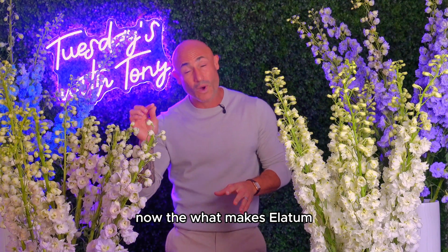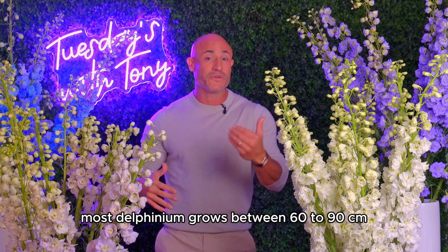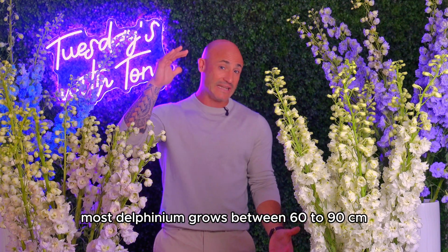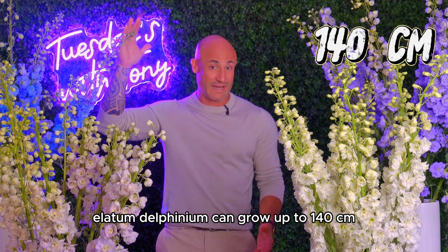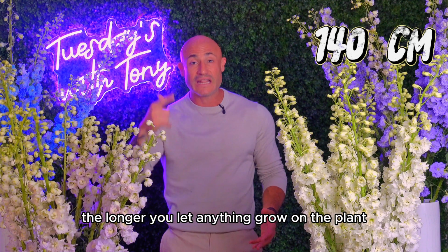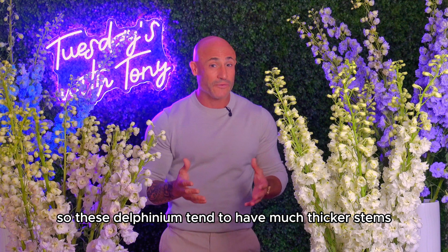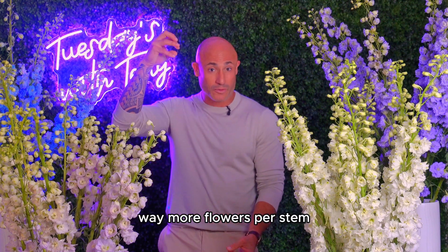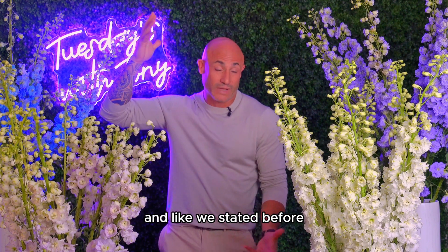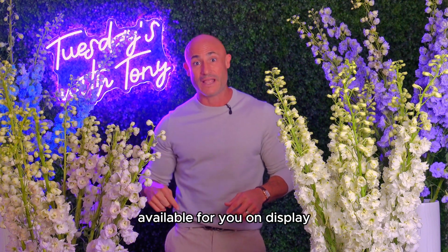Now, what makes Elatum better or different than other delphinium? Most delphinium grows between 60 to 90 centimeters. Elatum delphinium can grow up to 140 centimeters. The longer you let anything grow on the plant before it's cut, the bigger it gets. So these delphinium tend to have much thicker stems, way more flowers per stem, and like we stated before, longer stems. I want to talk to you about the varieties of delphinium that we have available for you on display.